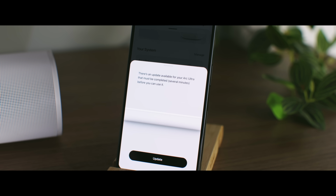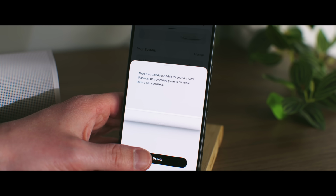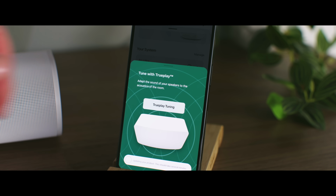Sonos has placed its products into their own ecosystem for features and connectivity through its app. Apps will occasionally gain or lose features or be redesigned completely, as Sonos did with theirs in early 2024. If you're someone who isn't interested in getting and using the Sonos app, you might want to look at a different soundbar.